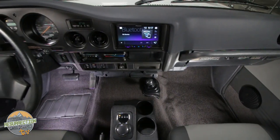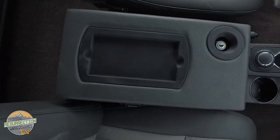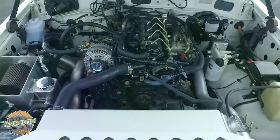Other changes to this interior are the double-DIN stereo, JL Audio speakers, and a custom Tuffy console with a rotary shifter. If you follow us, you'll know that we do a lot of these 2.8 conversions. This one is a little different. It has an 8HP70 8-speed automatic.